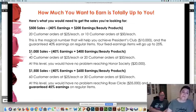So if we bump it up to $1,000 in sales, that still would put you at 40% earnings unless you're President's Club, which would be about $400 in earnings. And that would be about 40 customers at $25 each or 20 customers at $50 each. And at this level, you would earn Honor Society, which is $20,000 within a single year.